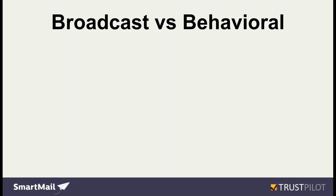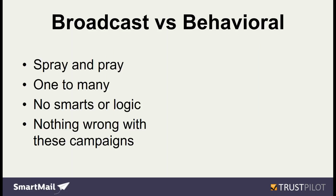Right, so when we look at email, what we like to do is break the whole email piece out into 2 different categories. The first is what we call broadcast email, and that's what most people are familiar with, otherwise known as newsletters, where you're sending one email to your entire list. Some people call it spray and pray mail, one-to-many. There's no real personalization or logic or smarts involved in sending these emails, but it's the most common form of email campaigns.